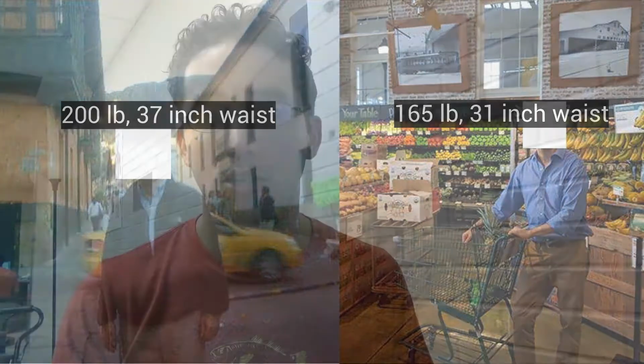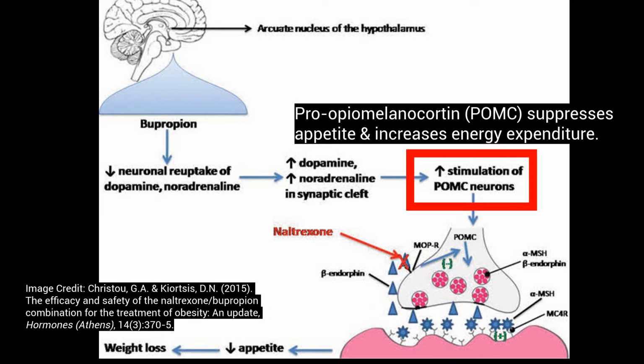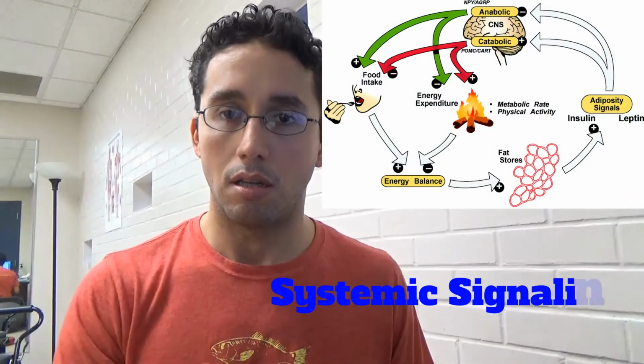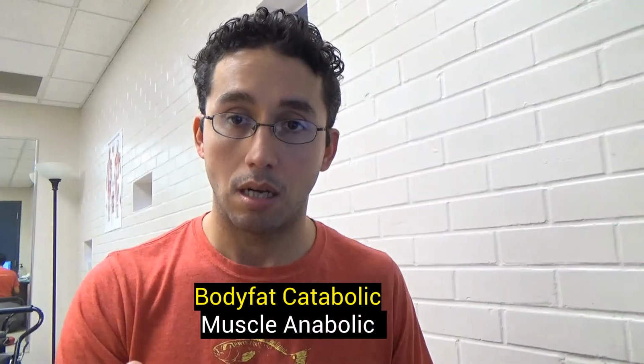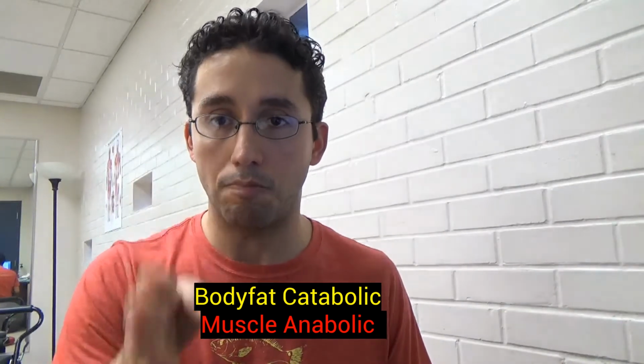But essentially, this weight loss drug is predicated on targeting a precursor polypeptide in our hypothalamus called proopiomelanocortin, also known as POMC. It's a catabolic pathway, and this ties in with my systemic signaling about how things are anabolic and catabolic, and my understanding of the science of fat loss and how to coax this systemic signaling so that we can be body fat catabolic but muscle tissue anabolic. And so we get the best of both worlds, and we have a nice balanced homeostatic response in our body.